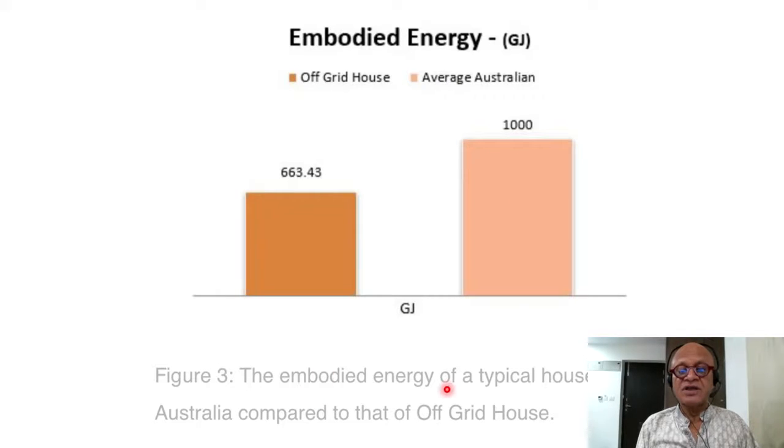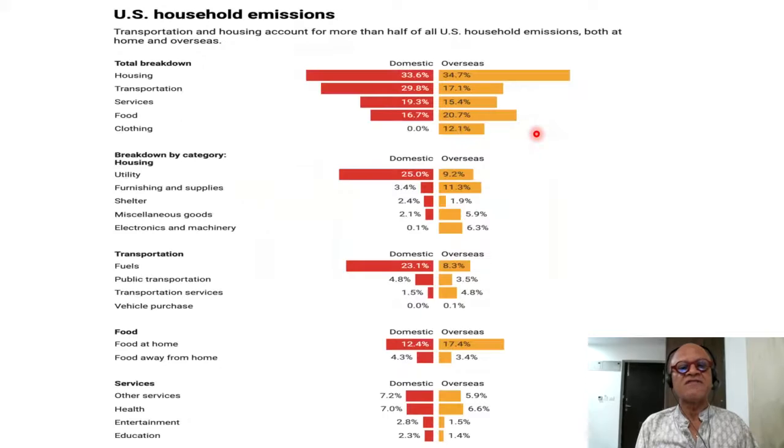Okay, embodied energy of a typical house in Australia compared to that of an off-grid house. So 663.43 versus 1000. Again, significant savings. Okay, so there are private companies which are offering you environmentally friendly constructions of homes, saving you not only embodied energy and carbon when you build it, but also lifetime savings on energy consumption and so on.